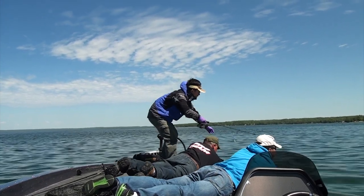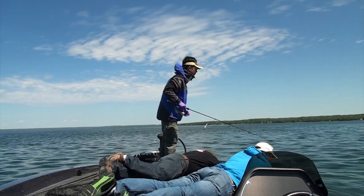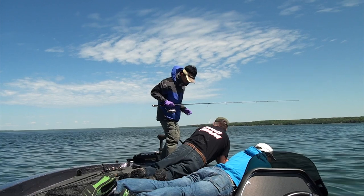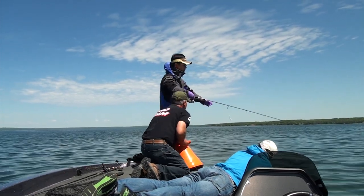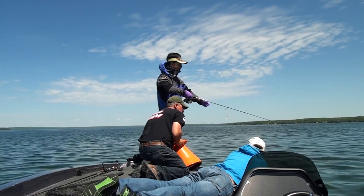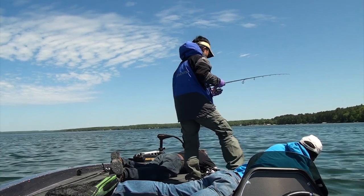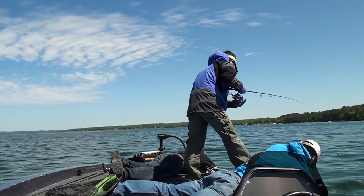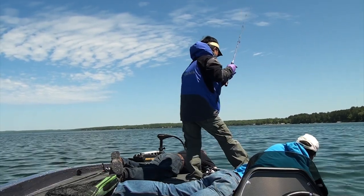For deep water bedding smallie fishing, wind is definitely not helping, especially in terms of perturbing the surface and not letting us see the bed clearly. It's coming out of the west, very fresh, like it's coming from the North Pole. It's 70 degrees. I don't want to get out of the sun.